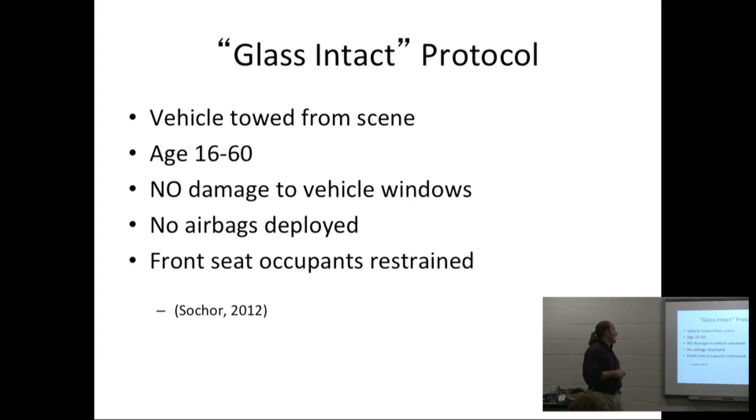Fairly healthy patient, age 16 to 60. Now, certainly you can have middle-aged patients with bone density problems and things like this, but this is our typical good nutrition, good bone density, strong bone kind of patient. So if they're in this age range, again, meeting all the criteria, safe to send them without a collar.